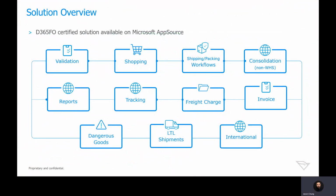As I've mentioned, this is one of the biggest product suites that we have, this gateway to parcel product. So there's a lot of features. I don't want to go through all of them, but you can see these are some of the main features that are supported within the product.